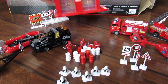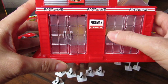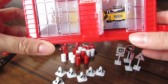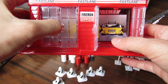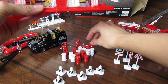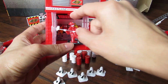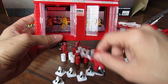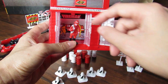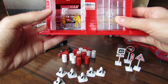So here we have a fireman office. It's a fireman office, and this is where the firemen are. And the door opens like this. And the firemen are in there. They come running out of there. I think there's another one. He's all ready to get the fire out. He comes running out. So that's their office.